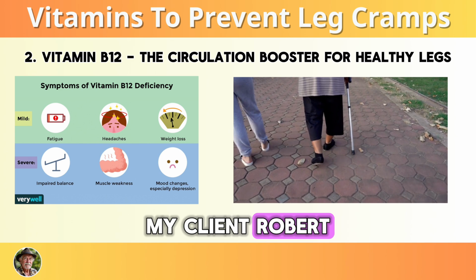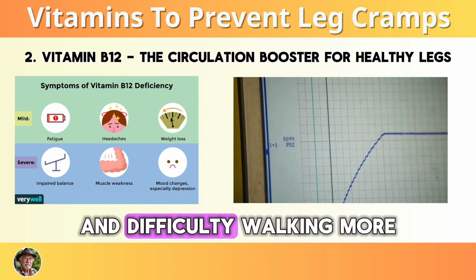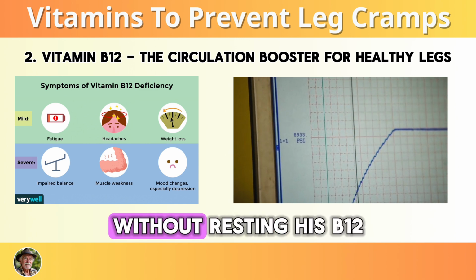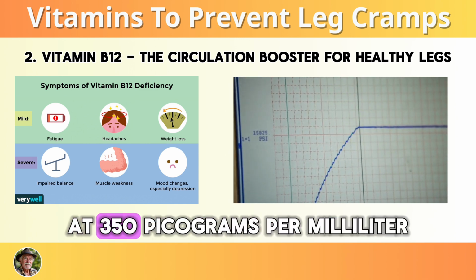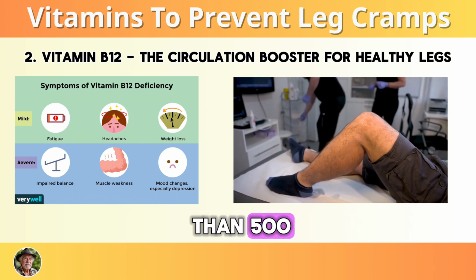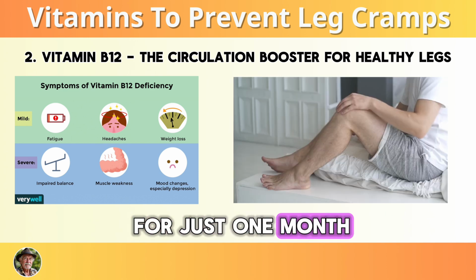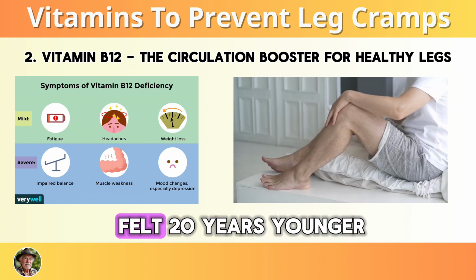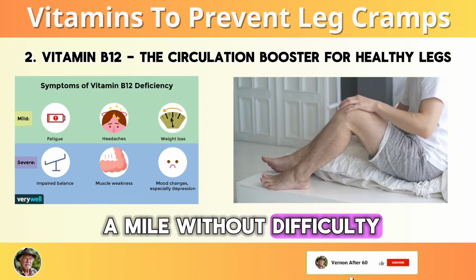My client Robert, age 68, complained of heavy legs and difficulty walking more than a block without resting. His B12 level was borderline at 350 picograms per milliliter, while optimal is greater than 500. After taking sublingual B12 for just 1 month, he reported his legs felt 20 years younger, and he could walk a mile without difficulty. Think about it.